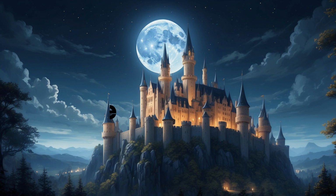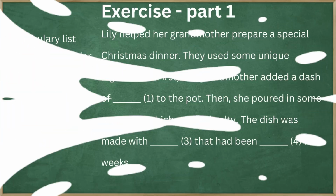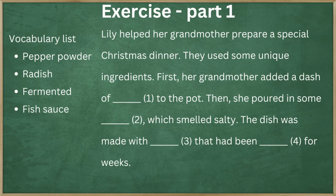Now, let's do a fill-in-the-blanks exercise to review the vocabulary and expressions we've just learned. Are you ready? Let's begin. Please choose the correct word or phrase on the left to fill in the blanks on the right. This is exercise number 1. Please try your best. You can pause for 30 seconds to finish.